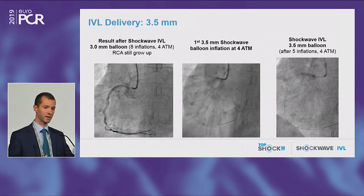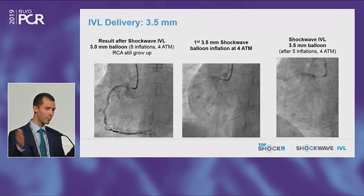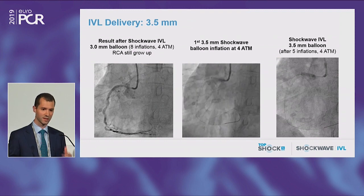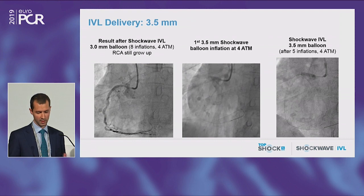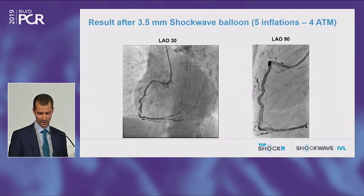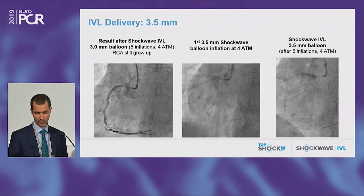And as you know, ostial lesions are particular. They are either very calcified or sometimes they are very fibrotic tissue, both of them leading to poor stent expansion or a lot of recoil. So we decided to crack the calcium as much as we could and use a 3.5 millimeter balloon. So again, inflate at 4 atmospheres, deliver the acoustic pressure, and we actually did 5 runs with it, and we were quite happy.